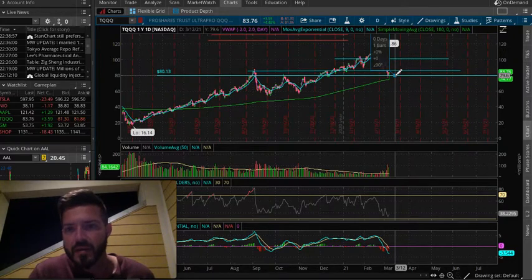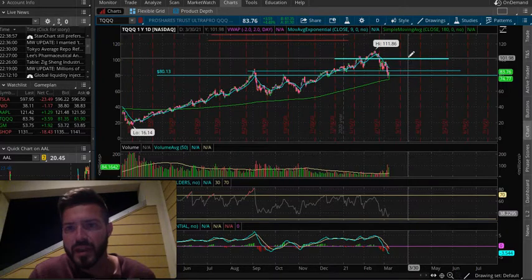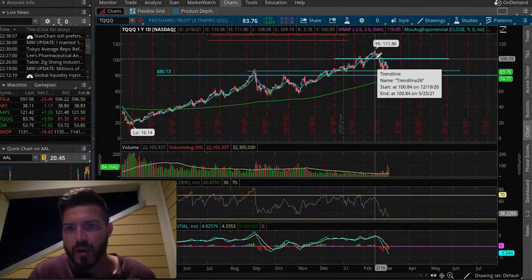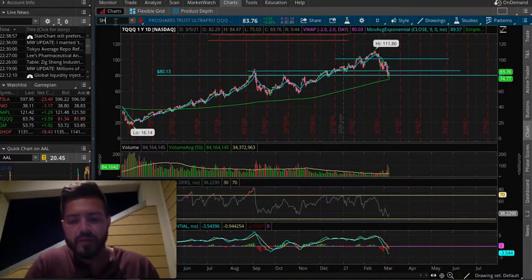So 80 we're looking at as support on TQQQ. We're looking for it to break above 85 and hold. And then the previous resistance is where we're going to be looking to sell a little bit of our shares, maybe then reloading if it pulls back in at that 100 psychological level. So we got that. We got Shopify.